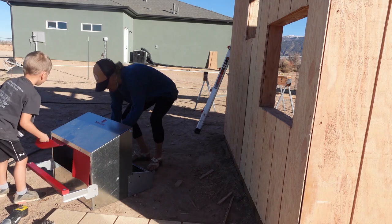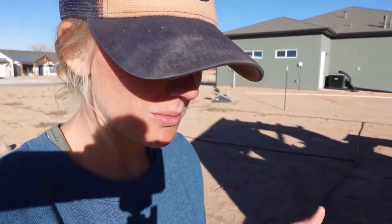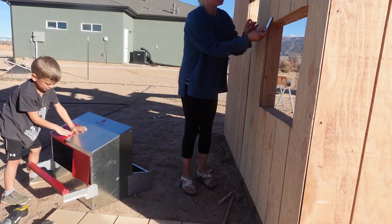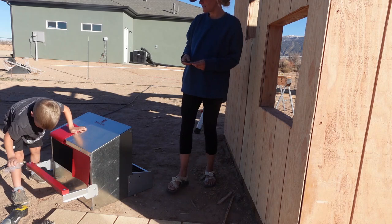I don't think it's super complicated. It's just a matter of, it's kind of heavy. I lifted it clear out here, and it was really hard for me to lift just by myself. So maybe we can figure it out, but we'll see. And then it hooks in, or you might want to stick it in like that, I don't know. Or on the inside. We'll have to figure that out.